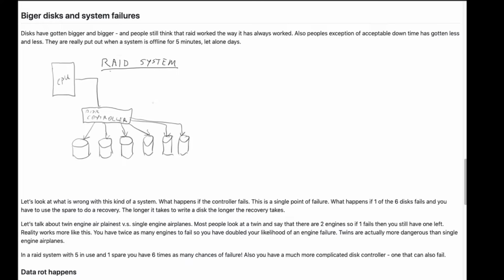So using that kind of knowledge, go back to that diagram and say to yourself, okay, what have we got here? We've got one CPU talking to one RAID controller. First of all, part of the reason why twin-engine airplanes are more dangerous is because there are common pieces in between. There are single points of failure. There's a critical engine that if it fails, things are very bad. So also, not only can the disk controller itself fail, but it can fail in bad ways, like it could corrupt the data across multiple volumes because it's a single point of failure.